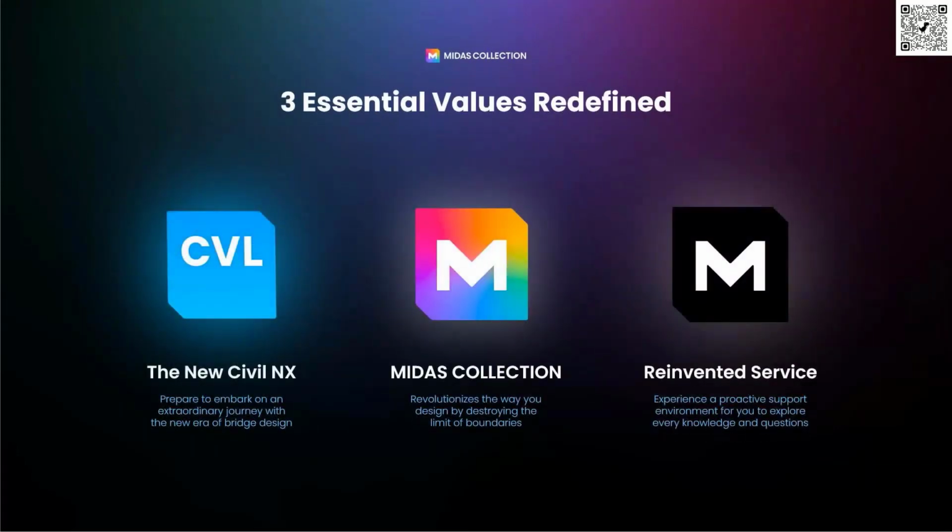These have been the major upcoming new values of MIDAS. The Civil NX, which is our revamped structural analysis program for bridges. M Collection, which is our package that includes the bridge information modeling, CAD, detailed nonlinear analysis, and Civil NX, and our reinvented services to boost your experience with our expedited and reliable technical support.